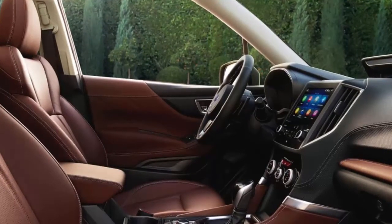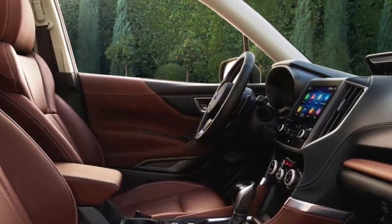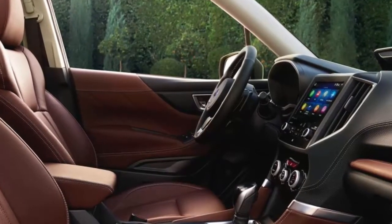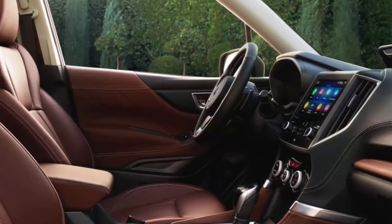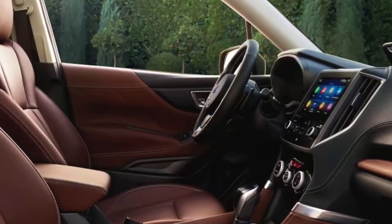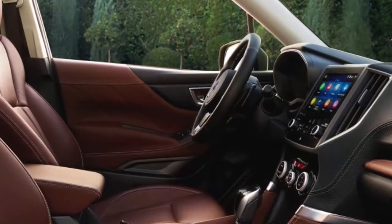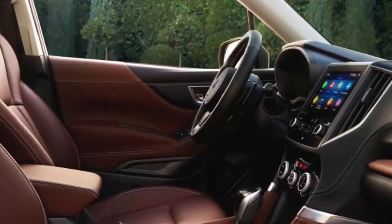Driver Focus also works to monitor whether or not the driver is paying attention to the road, and will alert them if their attention wavers. That feature will likely prove popular with parents of teenagers, as it could work to help prevent texting while driving.